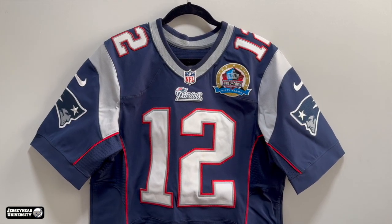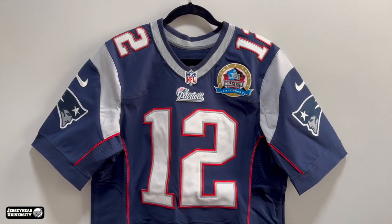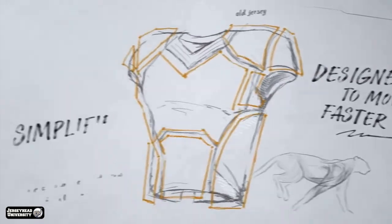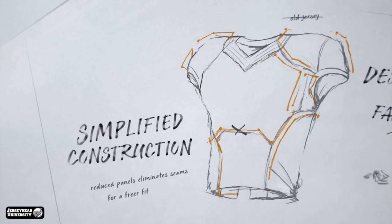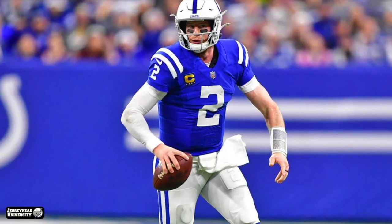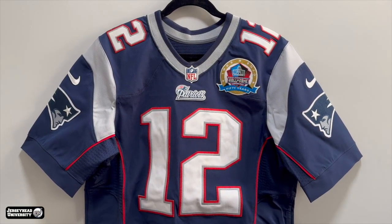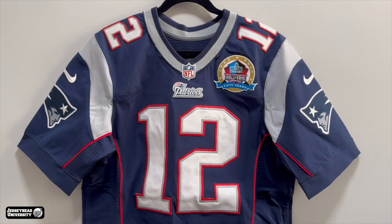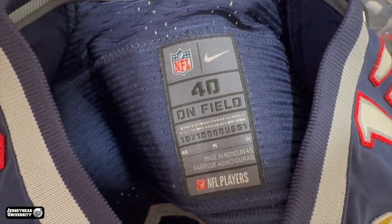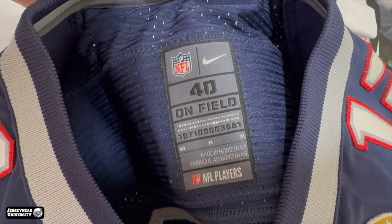So the Elite 51/Speed Machine jersey was primarily used by the league from 2012 to 2016. However, after most of the league upgraded to the Vapor Untouchable chassis, a couple teams continued to wear the Elite 51 through 2022. This template was pulled directly from college football, and as you guys will see, it's got a ton of panels. At the very top, we've got this tagging inside the neckline. It's got the size, country of origin, and some other details.